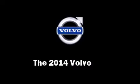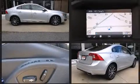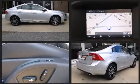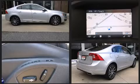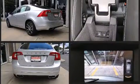Come test drive this 2014 Volvo S60. This four-door, five-passenger sedan stands out among competitors in its class. The engine breathes better thanks to a turbocharger, improving both performance and economy.